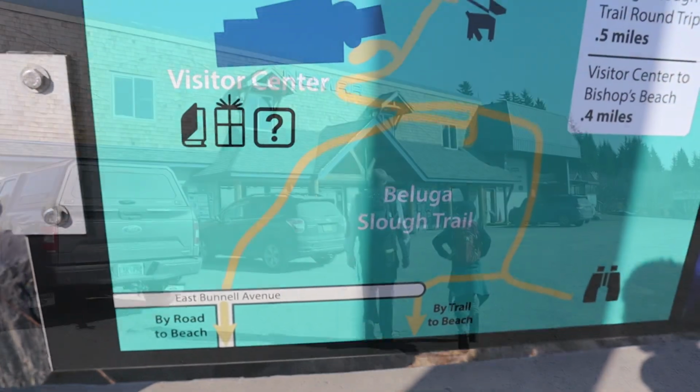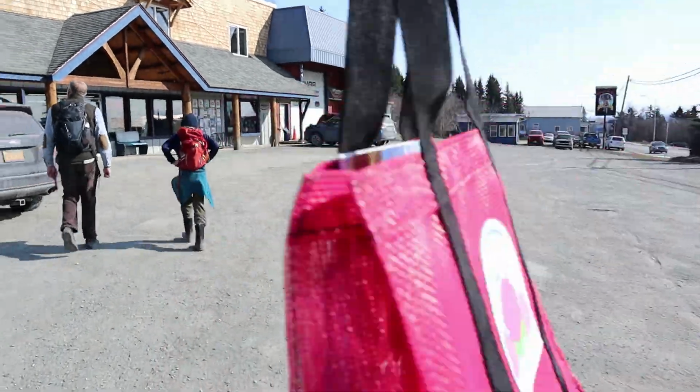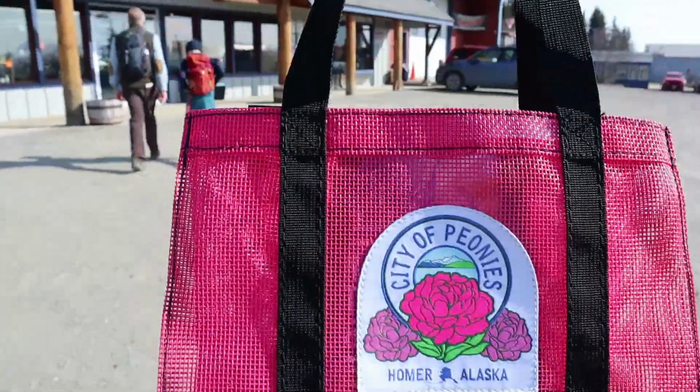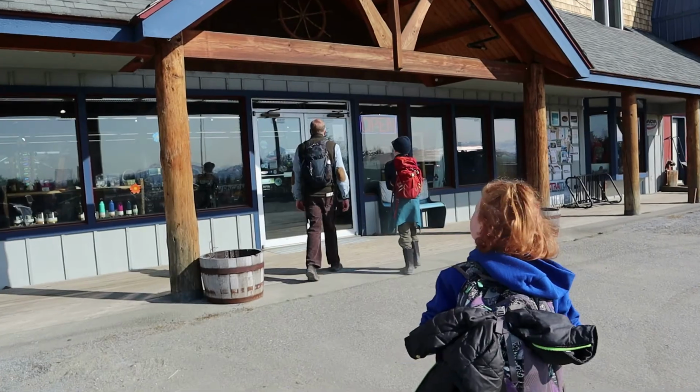That's what that's called. So we're going into Nomar, and that's where they make neat stuff. They made this bag out of fishing nets. So we're gonna go see what else they make.